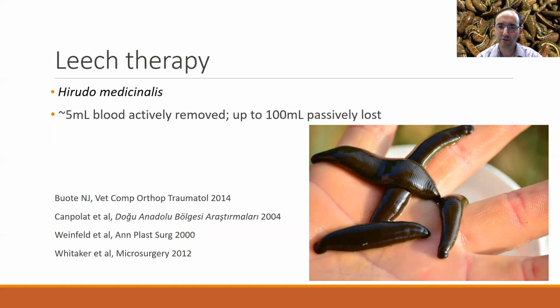The number of leeches to use and duration of leech therapy for flap salvage are adopted from human literature. In most recent review papers of medical leech therapy in human medicine, it is recommended to use 1 leech per 3 to 10 centimeters squared of surface area. In human medicine, frequency and duration of leech therapy is highly variable, having been performed for a total of 4 to 22 days, with treatments repeated at intervals from hourly to once a day.